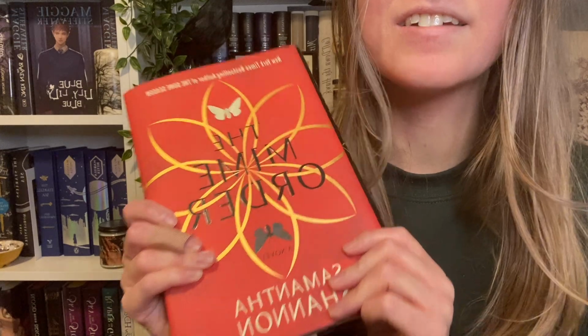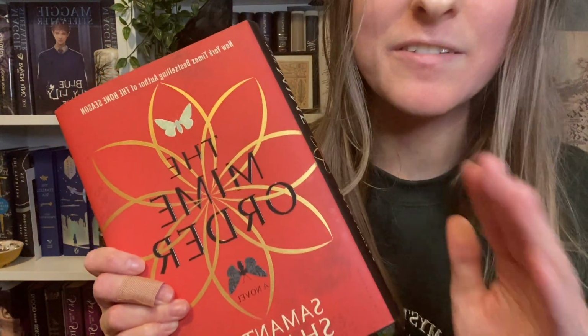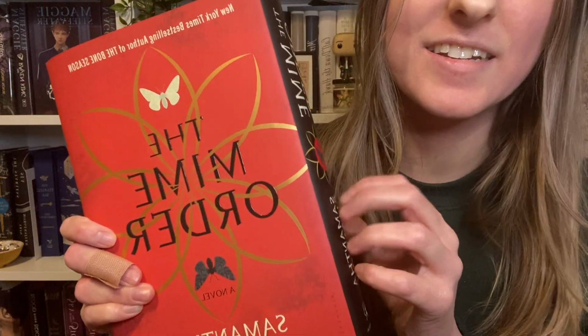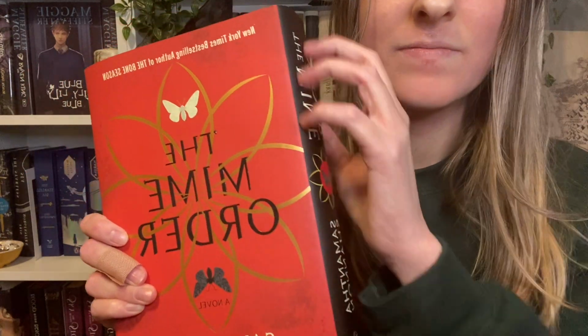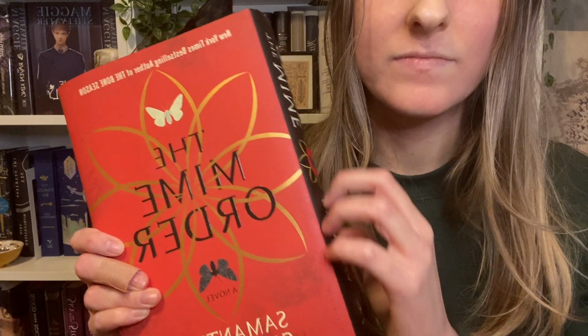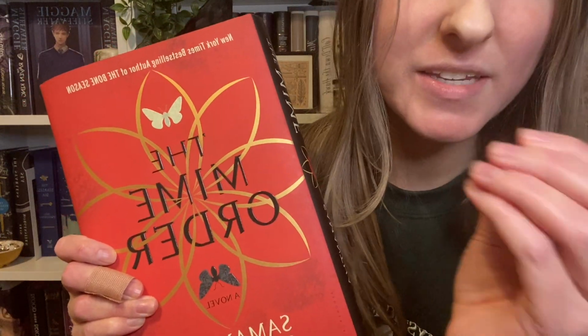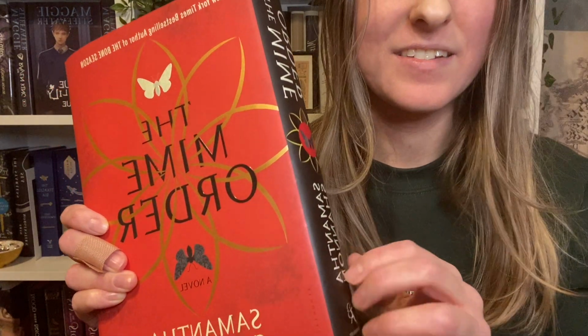And I loved this book so much. I mean, I loved The Bone Season too, but this book, oh my gosh. If I really loved The Bone Season, then The Mime Order is what really cemented the obsession, if that makes sense.